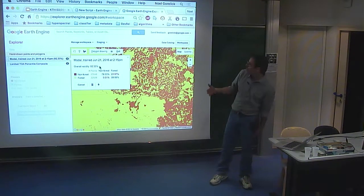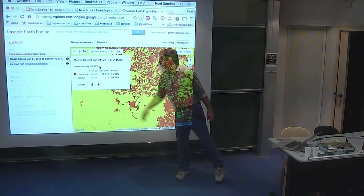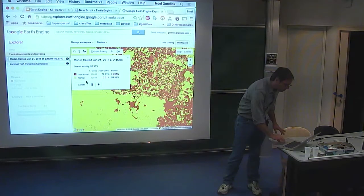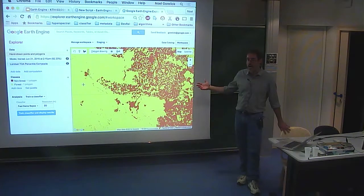Because I wasn't being very particular in the pixels that I chose, I have a fairly bad accuracy for my non-forest because there was a bunch of green under it. But I did quite good in the forest. And again, we call this the good enough map. It's the map that's good enough for the guy in the field to use to get something done.